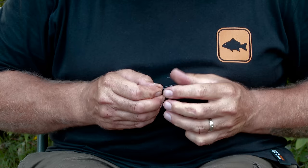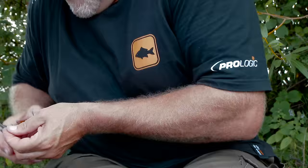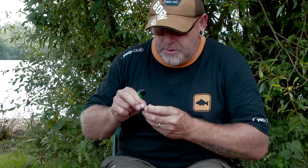Just pull that down tight. Snip off the tag end. Leave a couple of mil again. My own preference, I do actually just burn it over. Open up that little loop a little bit, just let the swivel move around.